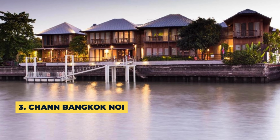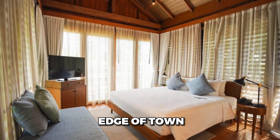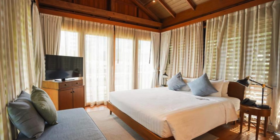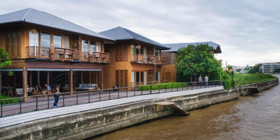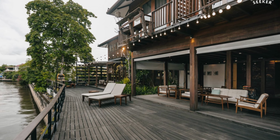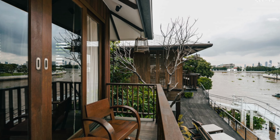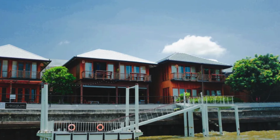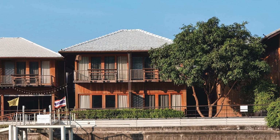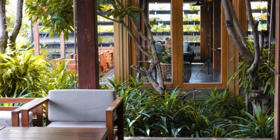Number 3. Chan Bangkok Noi. Situated on a serene canal on the western edge of town, Chan is a chic urban retreat with 22 rooms, including 4 suites. It's conveniently located for tourists eager to visit Bangkok's foremost landmarks, such as the Royal Palace, which is just a 15-minute cab ride away. However, because the property is situated in a neighborhood with small lanes and wooden homes, it's impossible to arrive by car. Visitors have to get there by boat or walk 150 meters from the closest road. You also need to walk for 10 minutes to get to the nearest pier.